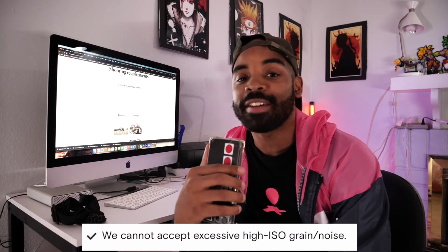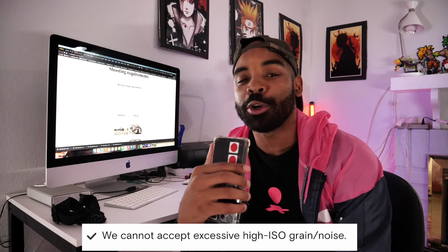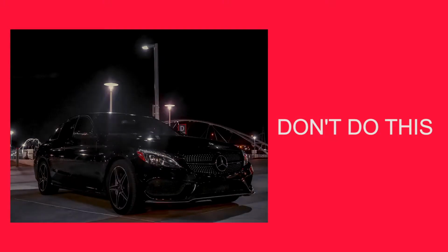Number 3, Turo doesn't want to accept pictures that have high ISO or just very grainy photos. Phones don't really run into this issue that much unless you're shooting your photos at night. So don't take your photos of the car at night at all because they'll be very grainy.